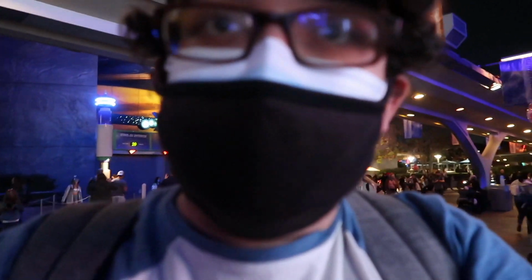My third battery is almost dead because I haven't used it all day, so I don't know how much longer I'll be recording through this camera. I'm out of focus. There we go. Sorry about that. Anyway, I will try to record using my iPhone if this camera does indeed die. But let's hop on Star Tours.